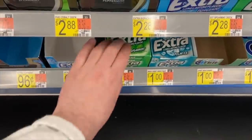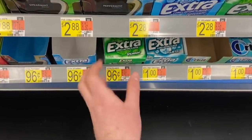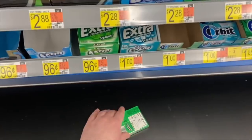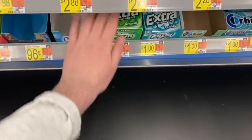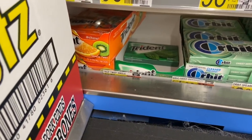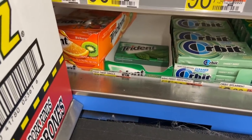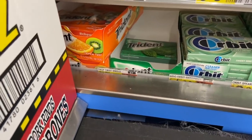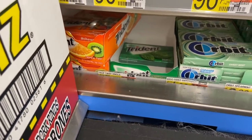We have some really cheap, easy gum deals this week. So the first one's on the Extra gum. It's 96 cents at Walmart. And there is an Ibotta for 50 cents back, just making this a whopping 46 cents. And then we also have the Trident gum here. This is $1.12, and there's a rebate over on Ibotta for $1.12 back if you buy two. So it just makes it $1.12 for both. So really, really cheap Extra and Trident this week over at Walmart.